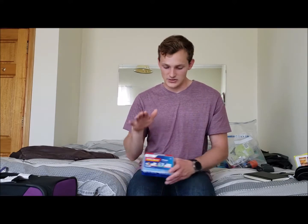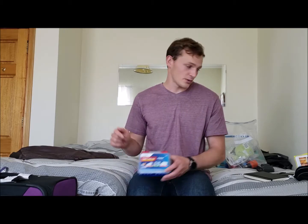And then also just to make sure that it didn't get infected, I would have to keep putting stuff on it as well. So 100% you are going to want to bring a small first aid kit. It doesn't take up a lot of room, it's light, and you're not going to regret bringing it. So yeah, that's everything I can think of that you're going to want to bring.